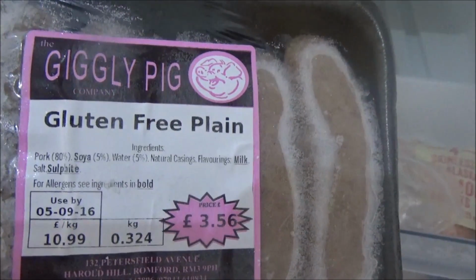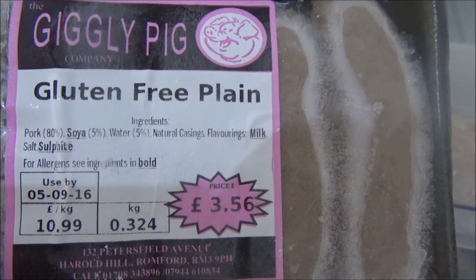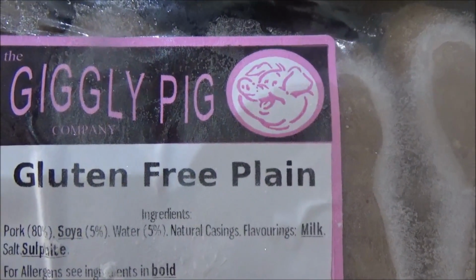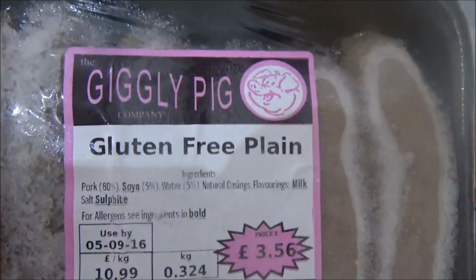The reason being, I have a low thyroid, so it tends to slow down my thyroid. So I'm not very good at sausages. My stomach doesn't really agree with them, and my digestive system doesn't agree with them either. But I shall start making some things with these again soon.